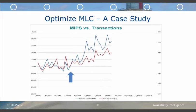But something happened here at this point where the blue arrow is, and this is exactly what you don't want to see, probably the kind of thing that is causing IT management to say, okay, we're not going to run any new applications on the mainframe because the software costs are just so high and increasing so fast. Because in this case, the number of MIPS to run the transactions is growing faster than the workloads are growing.